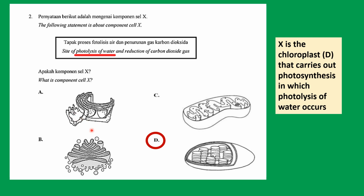Okay. Then B, we can see that there are a lot of vesicles surrounding this structure, which is shaped like a C. So this is the Golgi apparatus, correct? And lastly, what is this? Yes, this is the mitochondrion, all right, with the folded inner membrane that forms the cristae, okay?